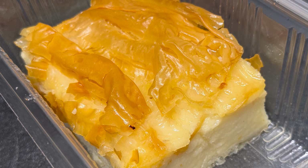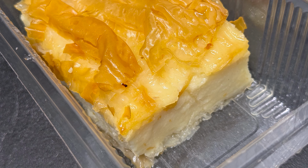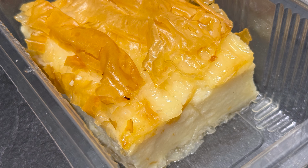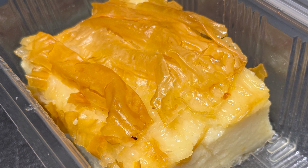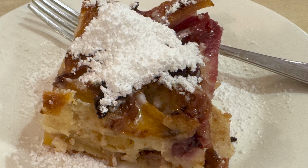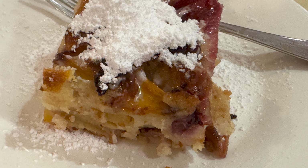This tasty treat is called galactobureko. I think I said that right. It's basically a semolina custard with layers of phyllo dough that's been drenched in a flavored syrup. Here's another dessert your grandma would be proud of. A soft cake with honey and super fresh fruit of the season.